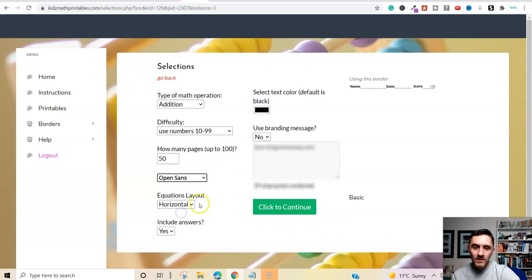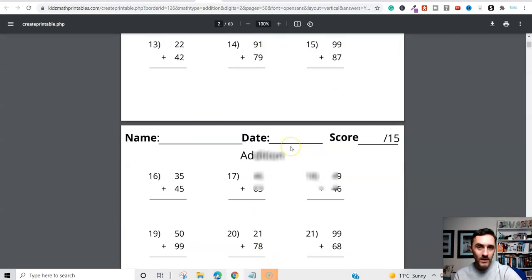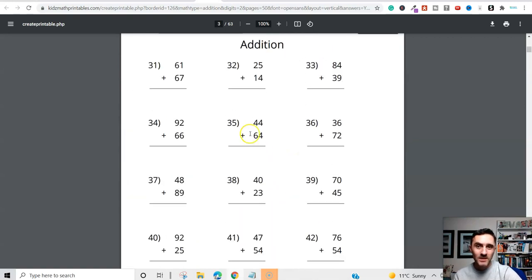Then I'll go on Open Sans. Do I want it horizontal or vertical? I'll go on vertical. Include answers, yes. Click to continue, and look, it's done. So I can now take that worksheet here and upload that onto Etsy. How long did that take me? Literally less than 30 seconds.